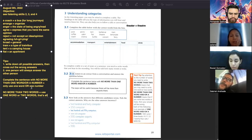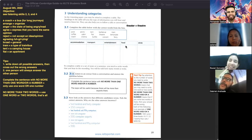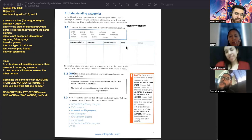Like a big boat, for example. Like what? Big boat. That's two words. So if the instructions say two words, it'll be good.